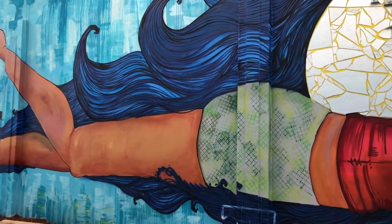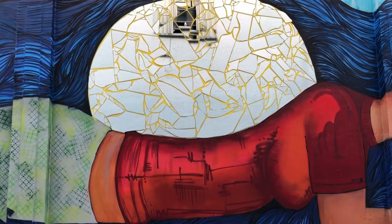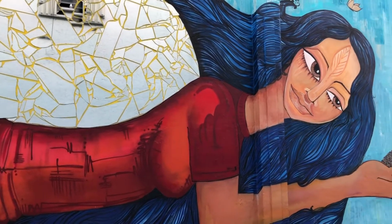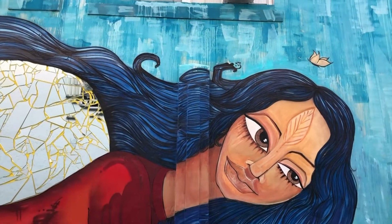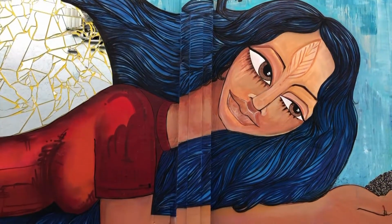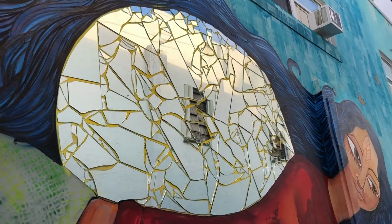Another mural completed by Alice Mizrachi, and she's from New York. What's fun about her mural is it's a woman laying down with her hand extended feeding birds, but the sun is setting behind her, and the sun is made of mosaic mirror tiles. So that's something that's different and new and really, really exceptional.